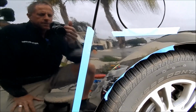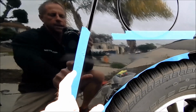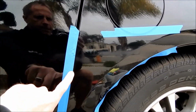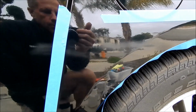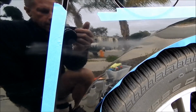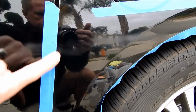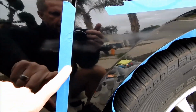Okay, I've got this taped off and this is the section I'm going to be working on. Now, because of this character line, I have to break this down into sections, and this is where you have the difference of a good detailer or a really good detailer: patience and discipline. So I could just polish this without taping it off and just be careful.